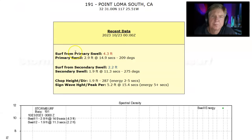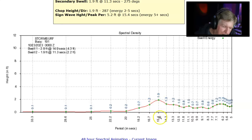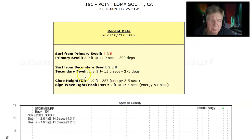Then we go down to Southern California, Point Loma South Buoy 191. Again, the same profile. We see a more pronounced peak of that southern hemi swell with peak period at about 15.4 seconds. And because of the Channel Islands blocking the wind swell, a much smaller signature there. Putting that all together, primary swell 2.9 feet at 14.9 seconds from 209 degrees, which would make surf about 4.3 feet, or we'll call it chest high or shoulder high. And I think many spots down in the southern end of California were about that big. And then you have your wind swell at 1.9 feet, 11.3 seconds.